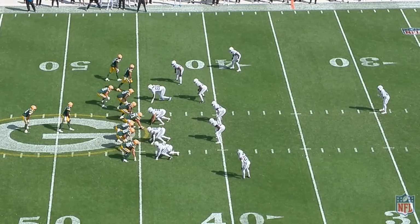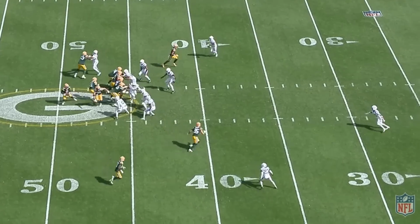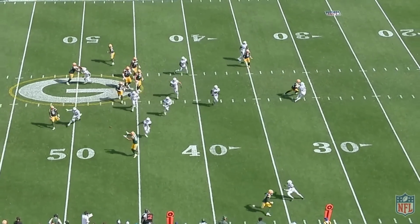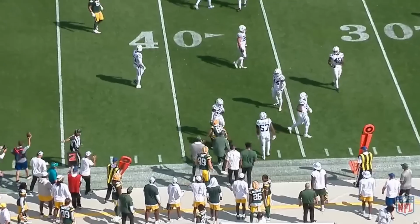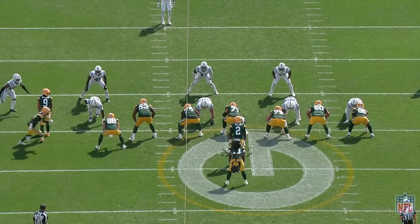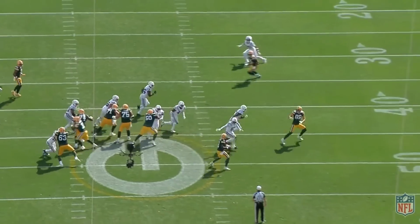So we're reading the C-gap player to the nub tight end down here to the bottom. You've got the seam or the slant, the rail or the wheel, the flat. So 1, 2, and he makes a great decision. It's not there. He doesn't force it. Gets it down to the flat for the completion. Gets some back, second and forever. Again, just a really nice job.